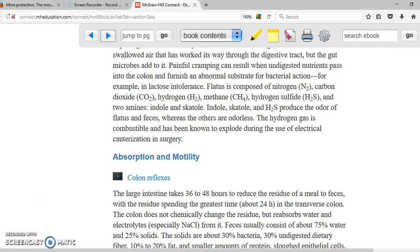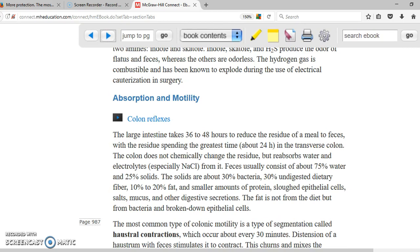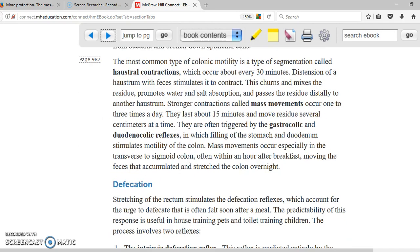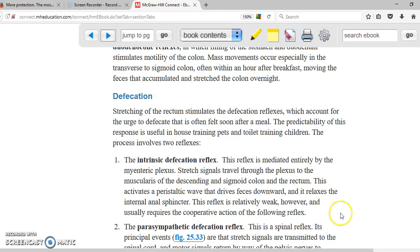We keep scrolling down, we see absorption. The main absorption by the large intestine is going to be water and electrolytes. And after that, we're going to end up with feces. Feces are basically 75 to 80% water, and the rest are just solids that are going to be a composition of bacteria as well as fibers that we did not digest. The remaining feces are pushed into the rectum and anal canal.